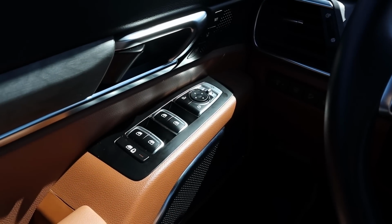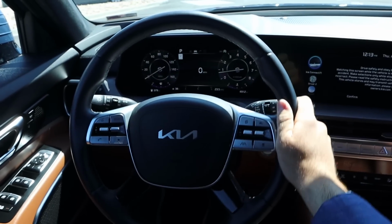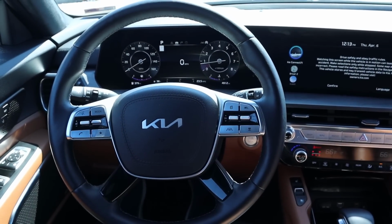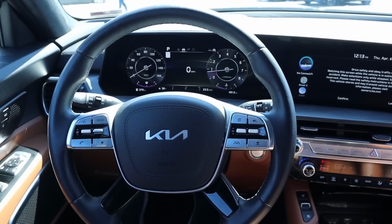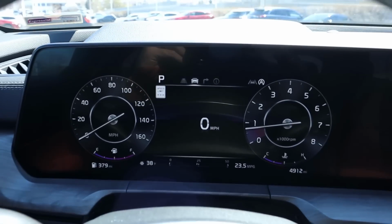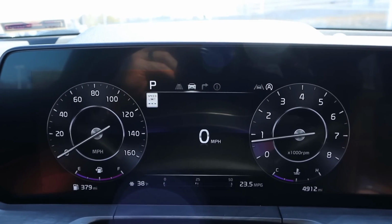The window controls look pretty cool. Anyways, with the steering wheel, I think this has a nice look to it. And then look at the finish on the controls, that's nice as well. You've got stuff like adaptive cruise control. This doesn't have paddle shifters, but the Mazda does. And then you guys can see we've got this full digital gauge cluster.